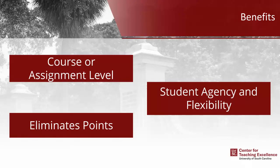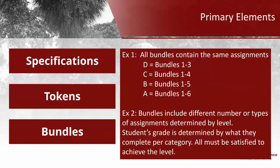So it can help with increased engagement in your course, making sure that students have personal relevancy, which we know is important for adult learners, and also providing a variety of different types of options or ways of achieving those goals that can be beneficial for diverse learners. All right, so let's dive in to what it looks like.